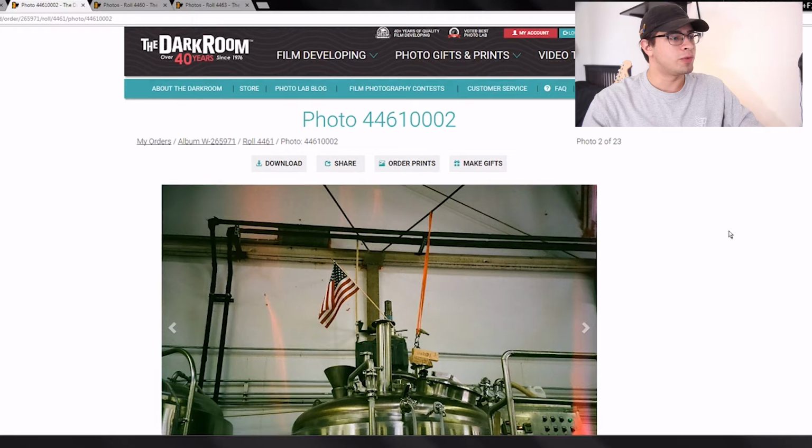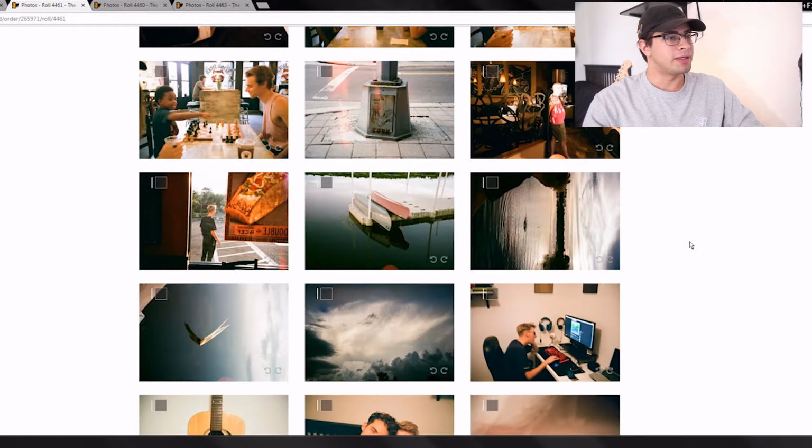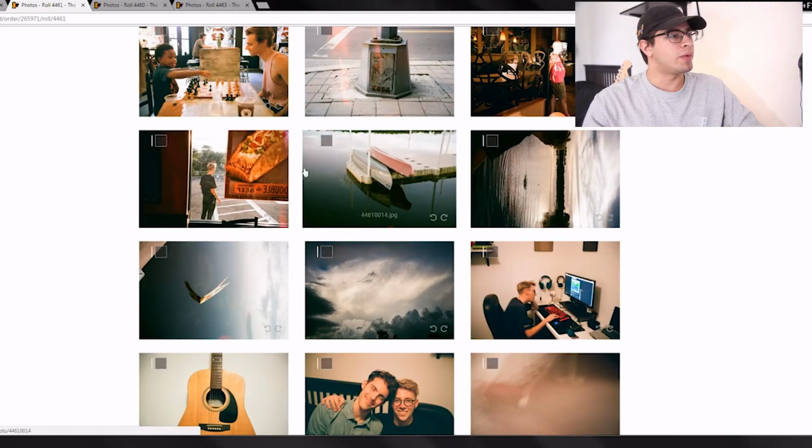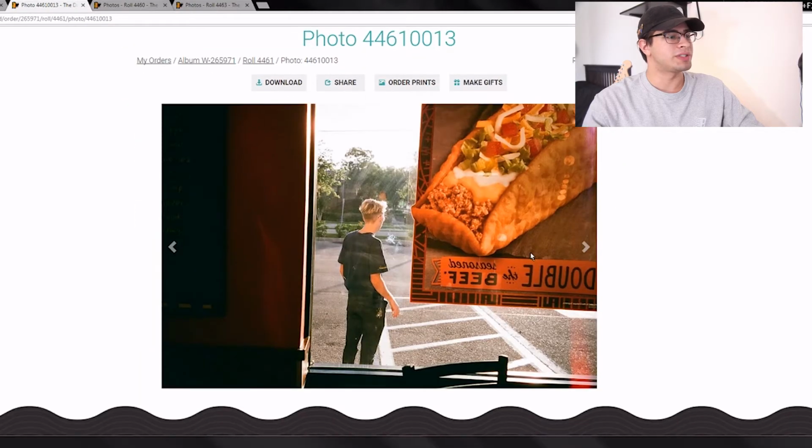This is also cool. Part of the indie fair was inside this brewery, so of course you got some brewery vats making some beer with an American flag on it. Very patriotic image. And then later on, we went back to my place, and before that, we went and got some Taco Bell. I thought this was an interesting little shot.